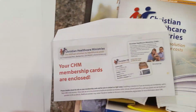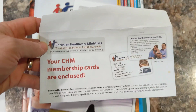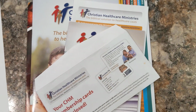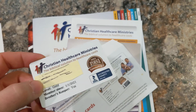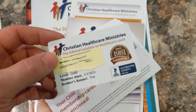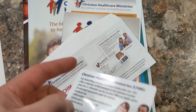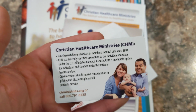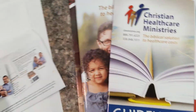After that, the next thing that we got are the CHM membership cards. And honestly, I'm not entirely sure what these membership cards are good for. I guess it, in a way, proves that we have this, but this is not insurance. Basically, it has the name and our CHM number there, and it says that we're Gold and that we have the Brother's Keeper. And then on the back of it, it says everything that's on there. And I suppose that you could show this to a healthcare provider, but I don't know that it's going to mean all that much to them because it isn't really anything that they're going to use.